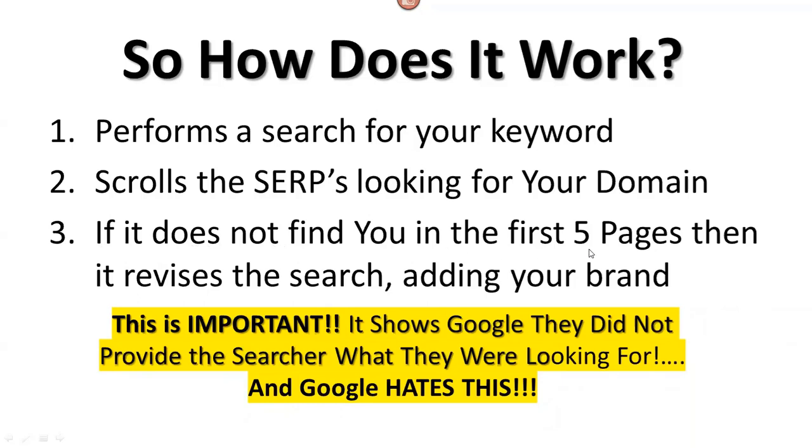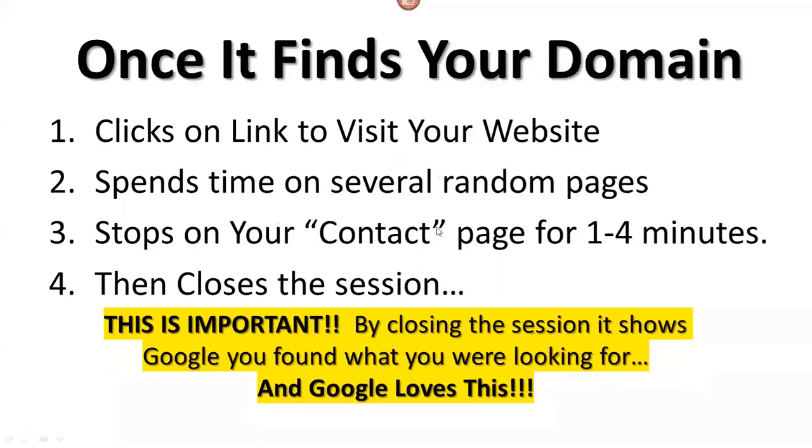If it doesn't find you in the first 5 pages, then it goes back, it pogo sticks back to Google and it revises the search and adds your brand, and it runs the search again. This is what's important about this. That shows Google they didn't find what they were looking for. Google hates this. They hate it, especially when it happens on their own site. So somebody that doesn't find what they were looking for and they have to go back and get more specific with Google, that sends a signal to the machine, hey, we didn't do a very good job here. We need to pay attention. What does this person want? And that takes us to the second step.